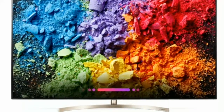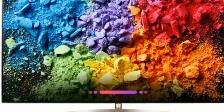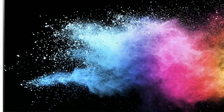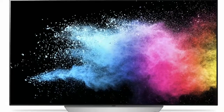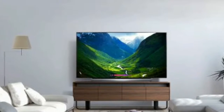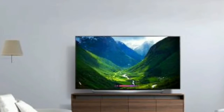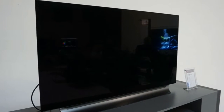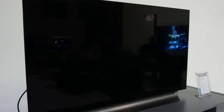LG's billion-dollar gamble paid off in spectacular style last year, as its OLED TVs dominated the premium end of the market. A combination of performance, features and some fairly aggressive pricing resulted in LG beating Samsung when it came to higher-end models. So, what can LG possibly do next? Simple, just make the best even better.